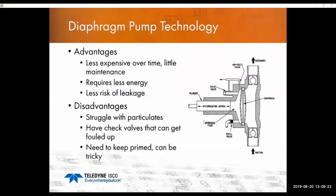Diaphragm pump, so this pumping technology is very similar to a reciprocating pump, but you add in an actual diaphragm. You can actually see in the design it states reciprocating motion. So the diaphragm provides a flat surface that pushes out fluid, pulls in from the suction, and pushes out more fluid that way. It is less expensive over time. It does use less energy, and there's low risk of leakage except if the diaphragm breaks.